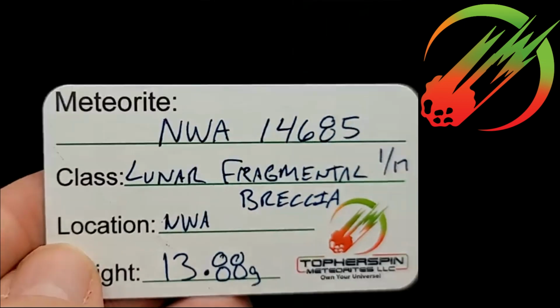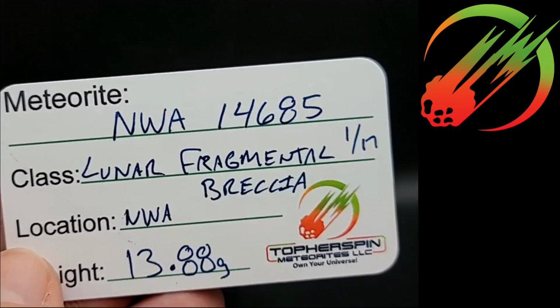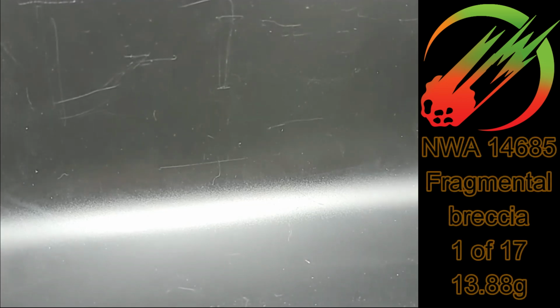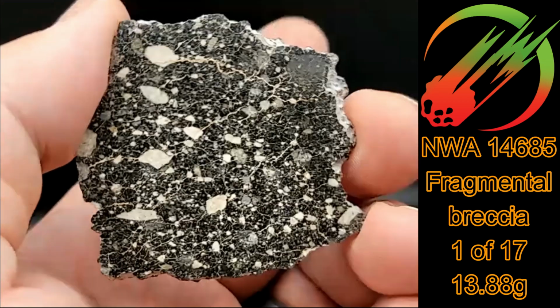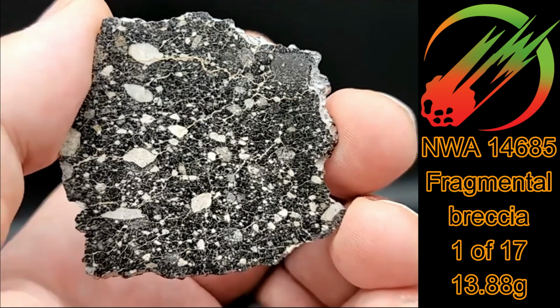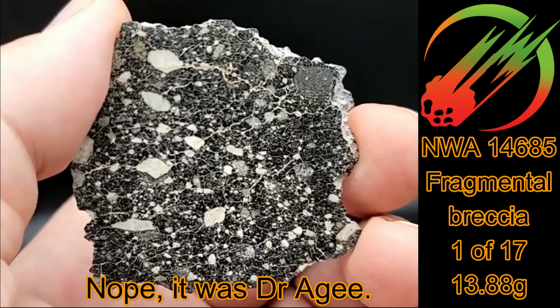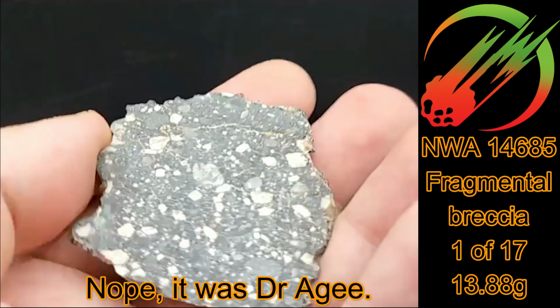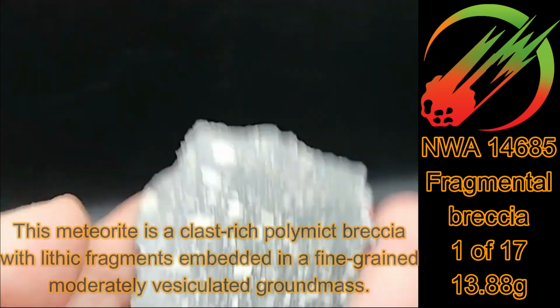I was explaining that my new favorite meteorites, lunar ones, are fragmental breccias. So this is one of 17 fragmental breccias. It was just classified too. And it is complex and gorgeous. Oh boy. Is that the one that Daniel just classified? I really don't know. It's NWA 14685. So are those melt veins or shock veins with all that breccia?